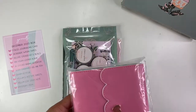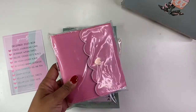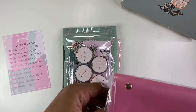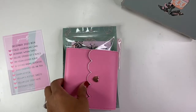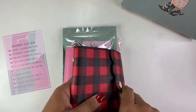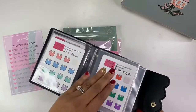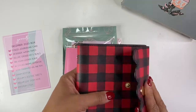All right, so right on top, we have this super cute mini leather album. I absolutely love these. I actually just purchased an additional one because they not only hold the Simply Gilded stickers, obviously, but the stickers from my shop fit in them perfectly as well. So I recently purchased this one for Christmas because I love buffalo plaid, and my stickers fit in there perfectly. So I thought this was a good way to keep the ones that I usually use in my planners readily available.